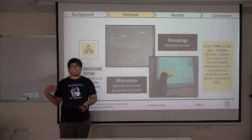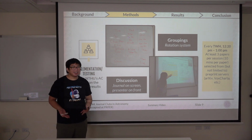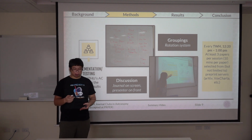So the presenter just comes in front, shows the paper on screen, and then discusses why the paper is important, why the paper is unique, some basic concepts, and the main results and figures of the paper.